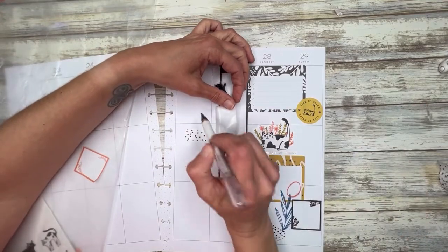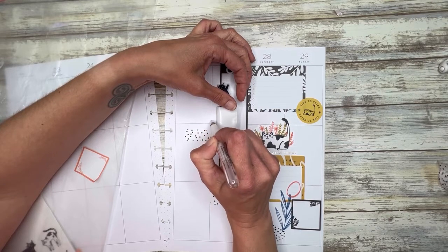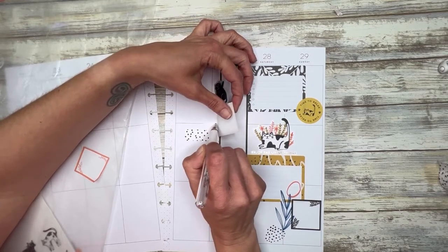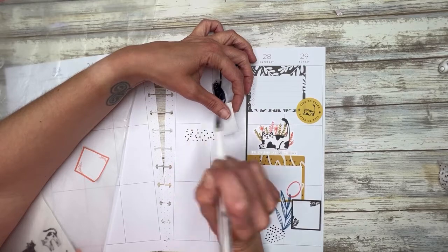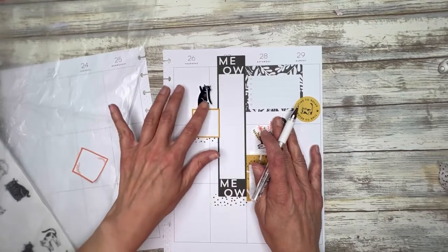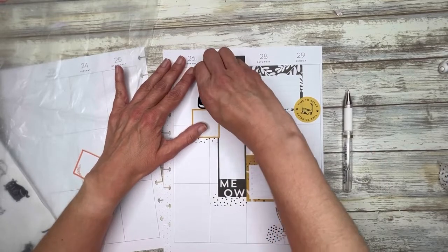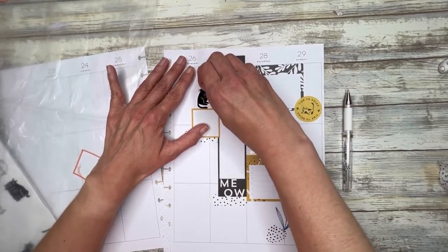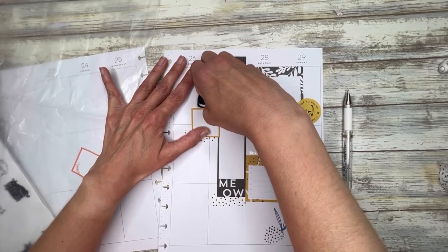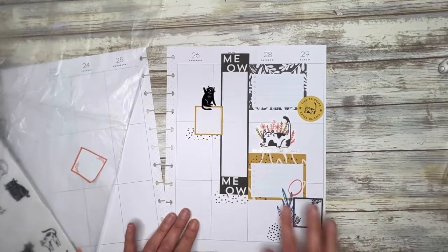Okay, we're going to white out. I don't think you're really going to be able to see the line with the black cat, but you can see the line through the box, so we're going to take care of that. I wonder if I can bring him down just a little bit. So cute. I love that.